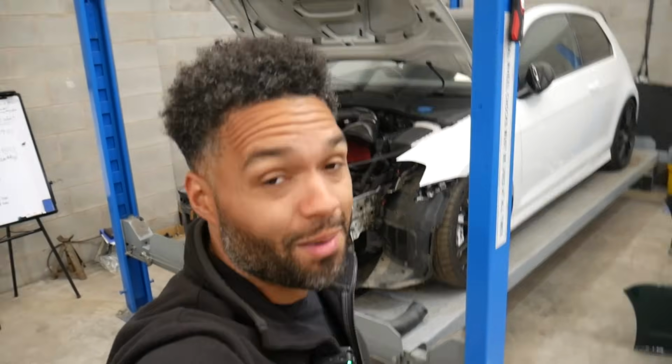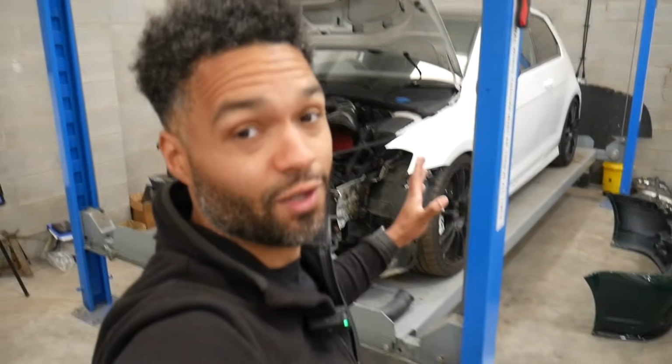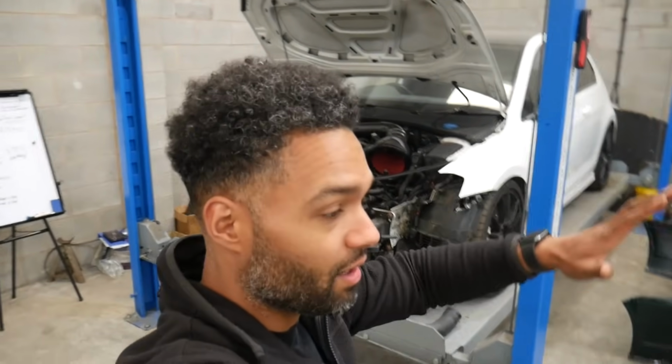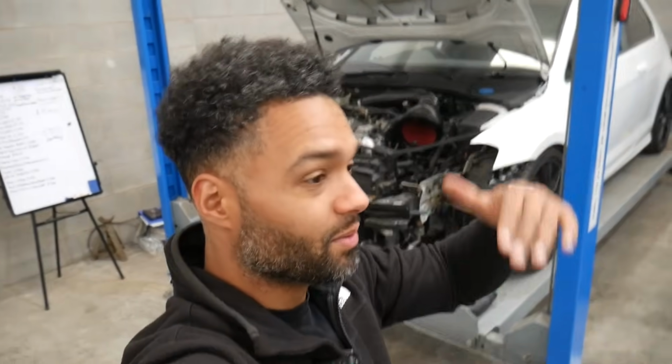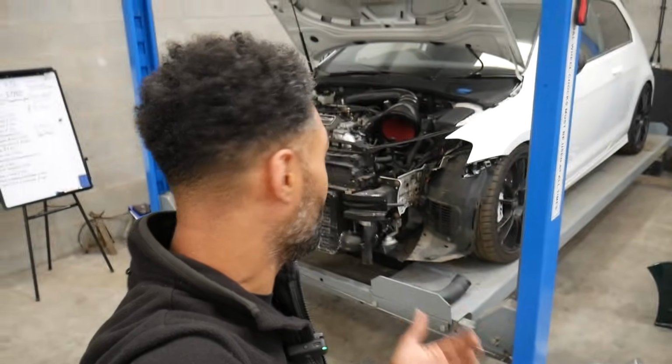So yeah, I'm absolutely buzzing for that for 2 reasons. One, I get some space back because that bumper's been taking up a little bit of space in the back, and I get to see the front of this car for the first time in ages. I've got so many cars around me that are just in parts, and I'm starting to slowly get them all put back together, so I'm really, really happy. Anyway, just talking, I'm waffling, let's get the front end on.